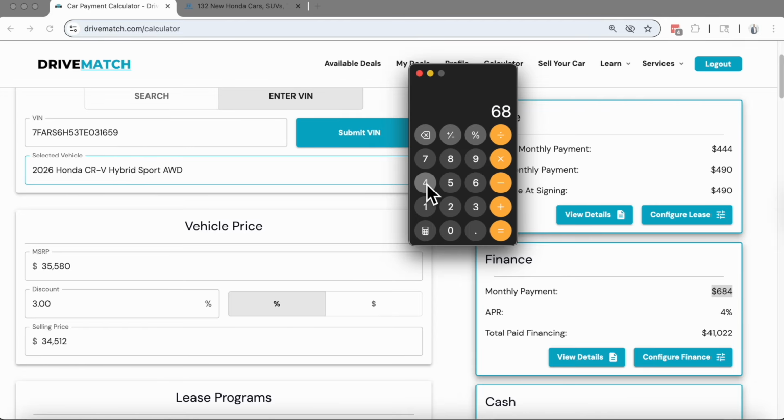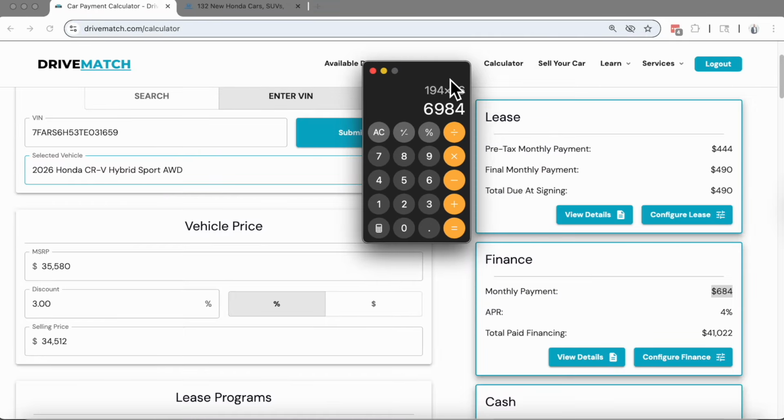So the monthly finance payment is $684 a month. If we subtract the monthly lease payment of $490 from that amount, you're saving $194 a month times 36. Over the course of the lease term, you're going to save $6,984 by leasing this Honda CR-V as opposed to financing it. Now, leasing doesn't always make sense, but in this particular case, leasing this car makes a lot of sense because you have some really good value from this lease.